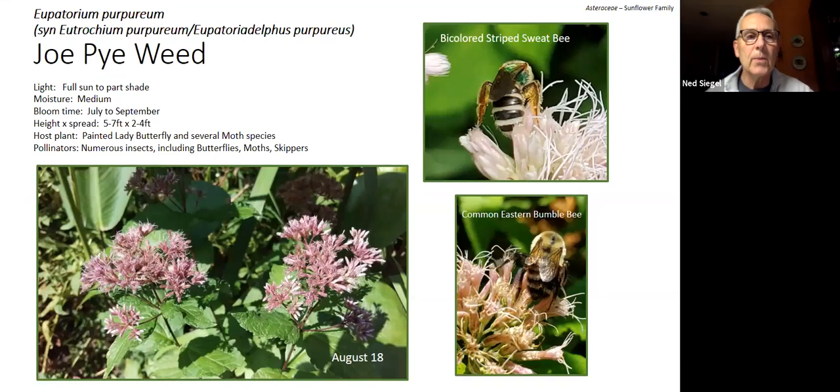Elizabeth had mentioned Joe Pye weed earlier, in back of the rattlesnake master. This is a great plant too, a Eupatorium. It's synonymous with Eutrochium purpureum, and I can't even say the other one, Eupatoriadelphus purpureus. But anyway, this is a really nice plant that thrives best in light shade and moist to mesic conditions. So you don't have to have full bright sun for this guy. It occurs typically in its native sites in open woodlands and woodland borders, but it doesn't fare well if the canopy is too dense.